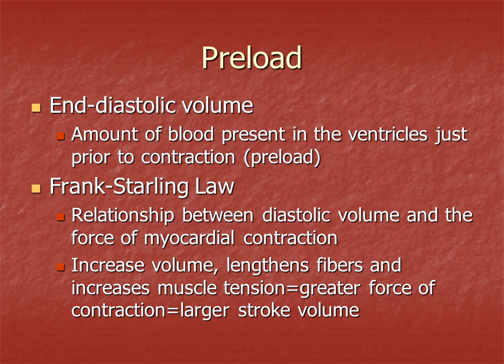So preload refers to the end diastolic volume. It is the amount of blood that is present in the ventricles just before contraction. If we look at a review of the Frank-Starling law, it is the relationship between the diastolic volume and the force of the myocardial contraction. So increased volume lengthens the fibers and increases the muscle tension, which equals a greater force of contraction, which equals a larger stroke volume.